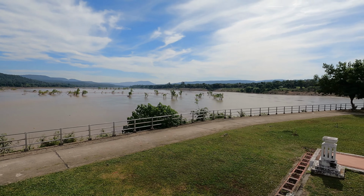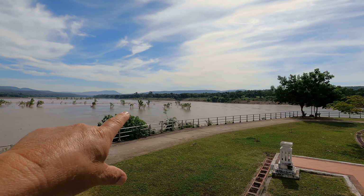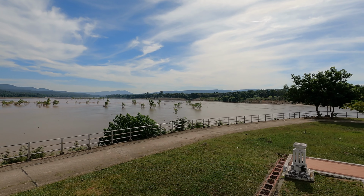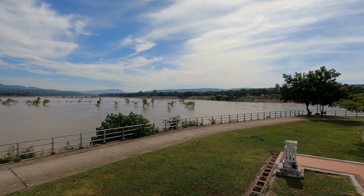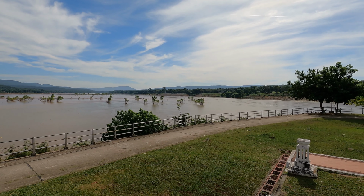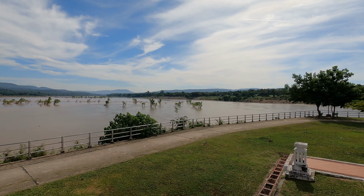But I can see from here out in that location right there, I can see some rippled water going from the Mekong into the Moon. So hopefully I captured that area right there. I think that's going to be the best opportunity to see the two colors.